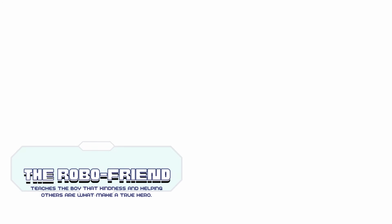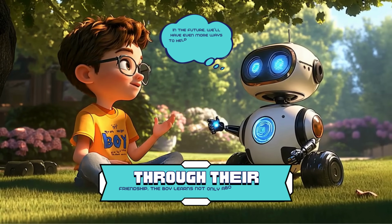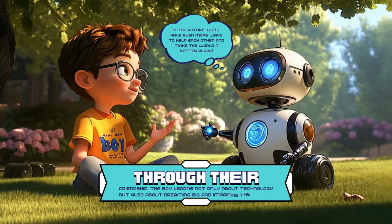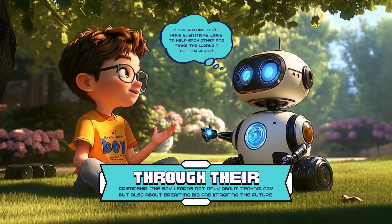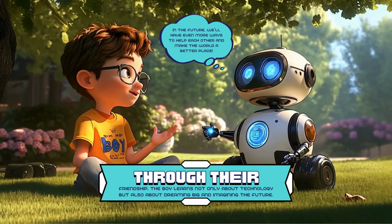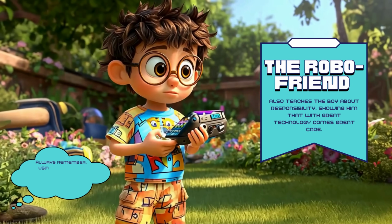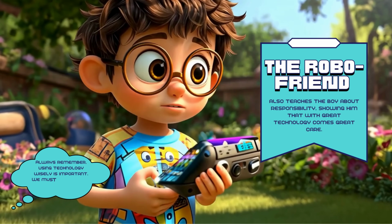Let's work together. Through their friendship, the boy learns not only about technology, but also about dreaming big and imagining the future. In the future, we'll have even more ways to help each other and make the world a better place. The robo-friend also teaches the boy about responsibility, showing him that with great technology comes great care.